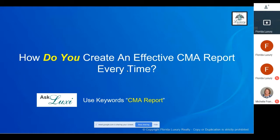A CMA is a comparative market analysis. Essentially, it is the tools or documentation that we use to establish the value of a person's home. We do have some additional paperwork in the back office. You could use the Ask Lexi feature, type CMA report, and you can get some of those.